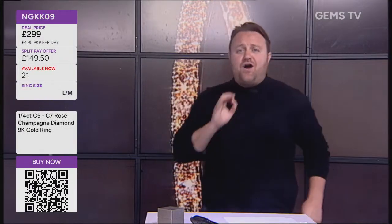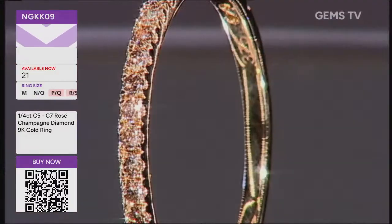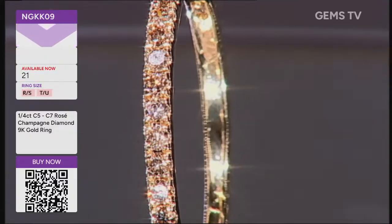Mel? $100. Weren't expecting that, were you? 100 and £149.99. Mel, £149 for a quarter of a carat of these extraordinarily special rosé champagne diamonds.